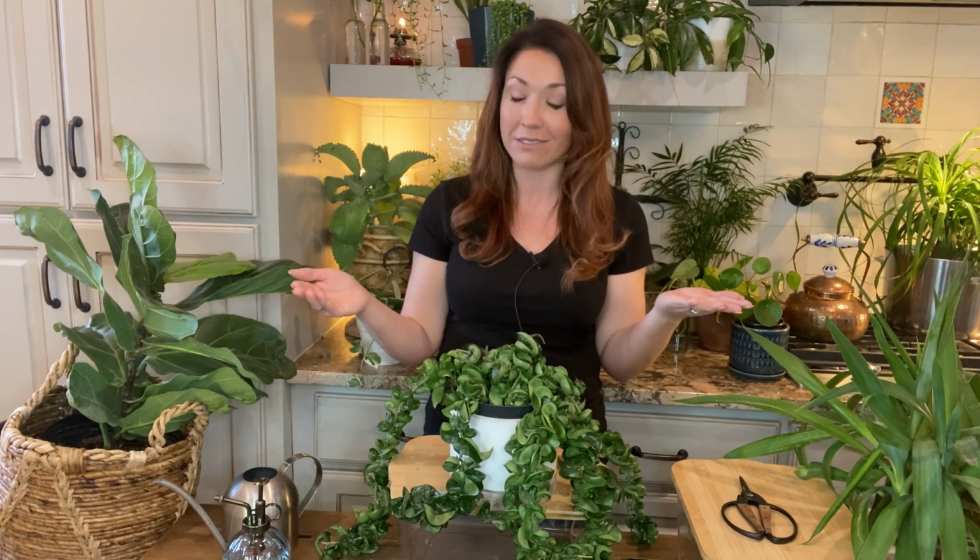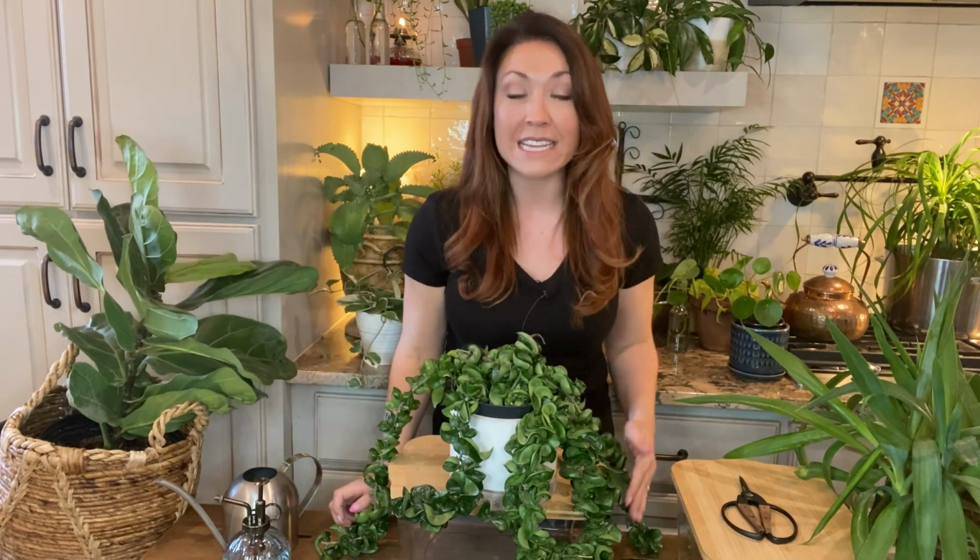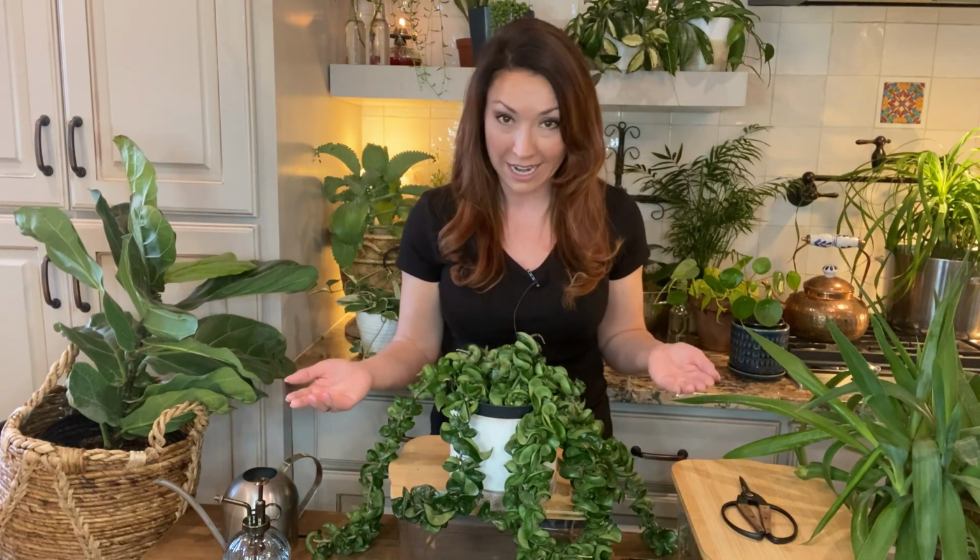I would be concerned with scorching the leaves to put it in direct sunlight, but I know that if you work it up to that level of sunshine, I think they can handle it. But bright light is a must. If you don't have the light, you're gonna have to get some artificial lights to help, or pick another plant. But I know you want the Hoyas.